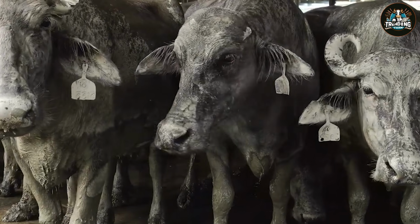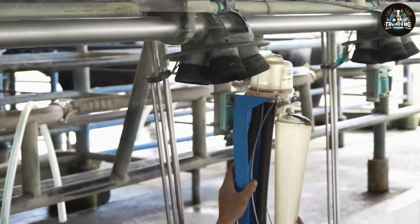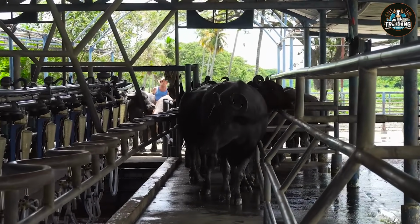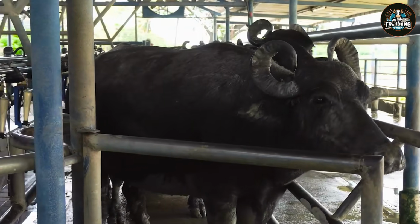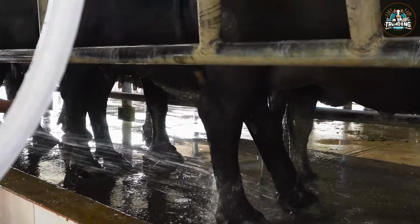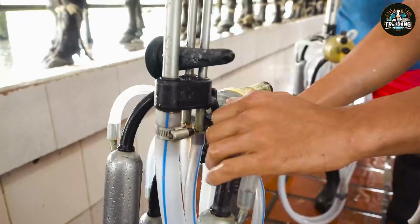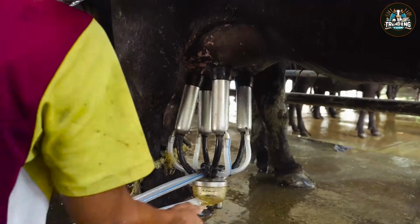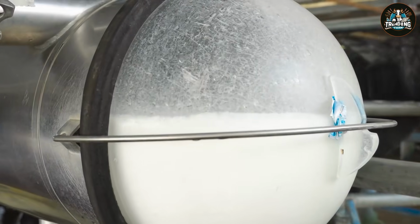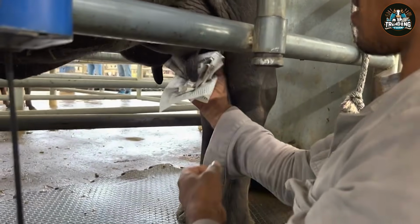Next, let's explore the buffalo milking process at the farm. Here, buffaloes are brought into the milking area after the calves have been fed to stimulate milk flow. The process begins with checking and recording buffalo information, then moves on to checking milk quality. The milking machine is attached to the buffalo, and the milk is milked using a vacuum system. The milk is then transferred to a cold tank for preservation.